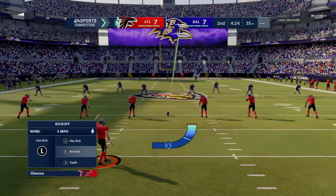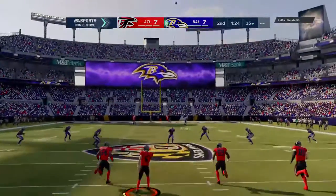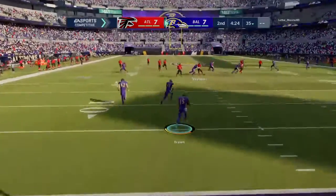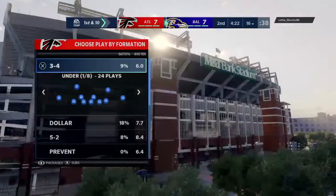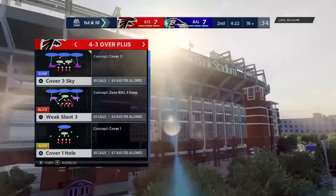Sterling Hoffrichter to kick off. So all even at 7 now as they kick it away. This will make it into the end zone. And in hindsight, probably should have taken a knee as he only gets this out to the 16-yard line. At their own 16-yard line.